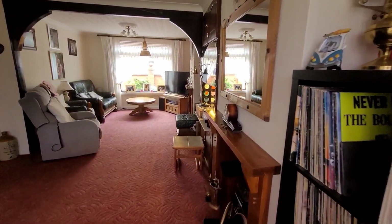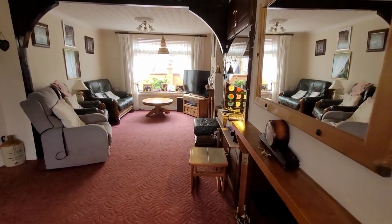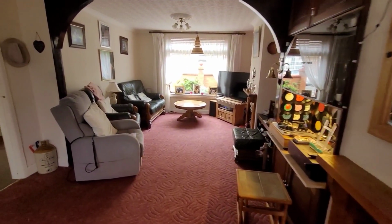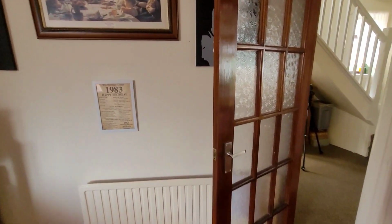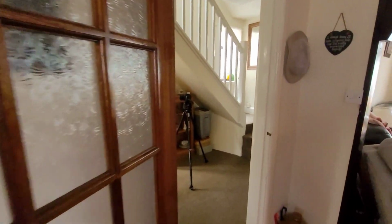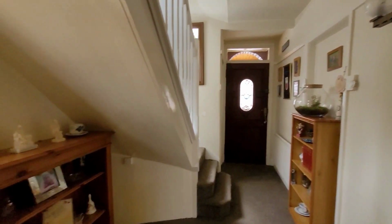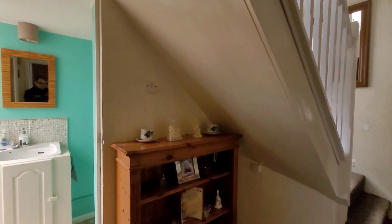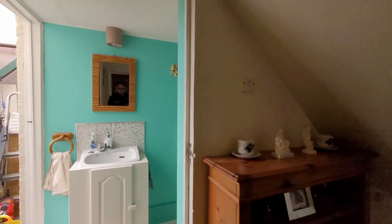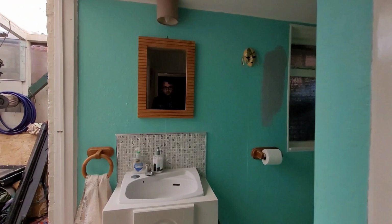Heading back out into the large hallway. This time we're going to go out and have a look at the lean-to and the garden, which I think you're going to be really impressed with. So first of all, we find the downstairs loo again, which you might decide to modernise, but is always handy as a family home.